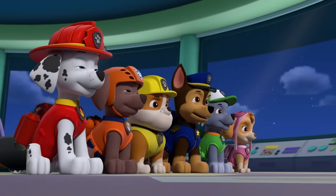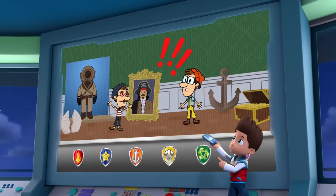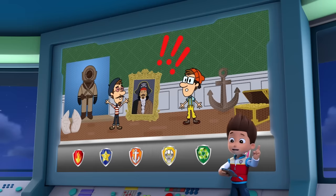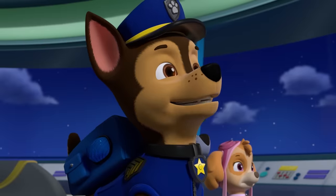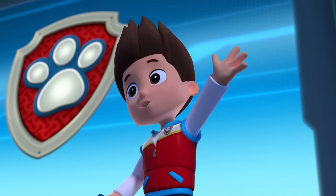Patrol ready for action, Ryder, sir! Something strange is going on in the museum. We'll need to find out what's going on. So for this mission, I'll need... Chase. I'll need you to use your flashlight to look for clues. Chase is on the case! All right, PAW Patrol is on a roll!